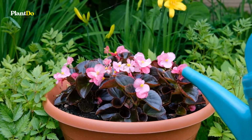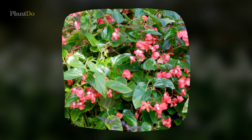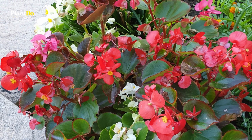Starting begonia seeds in January will give you enough time to grow them into mature plants well before your last spring frost date. Before planting begonias in outdoor soil, give them ample time to harden off or get used to the outdoors.